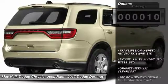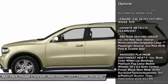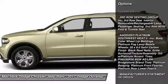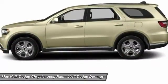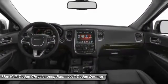Here are some of this vehicle's great options: traction control, stability control, keyless entry, steering wheel audio controls, anti-lock braking system, Bluetooth, power steering, adjustable steering wheel, driver airbag, keyless start.